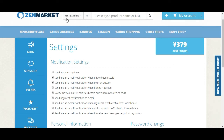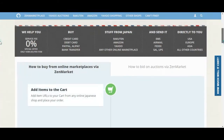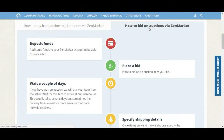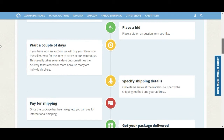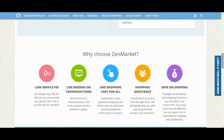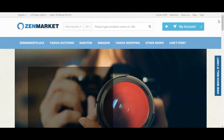Yes, okay, so now we can get started on our searching. Let me just have a look down here first. So this is quite nice. It pretty much shows you in simple terms how it works. So you deposit funds, place a bid, stuff like that. I like that they have that. Why choose ZenMarket? They have a low service fee, we charge only blah blah blah. All that you guys can look at yourself rather than me just reading it out to you. I'm sorry, I'm doing unnecessary things.